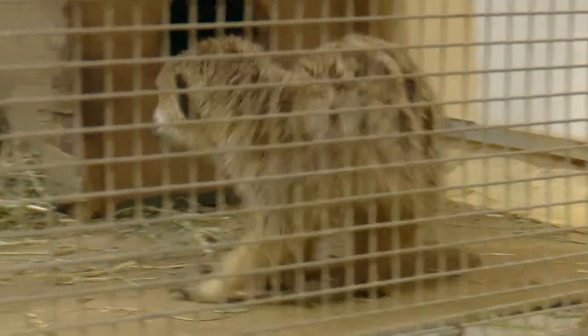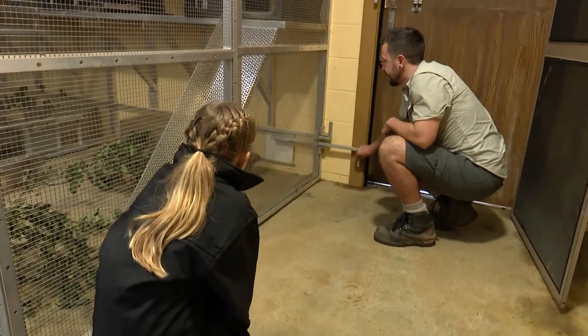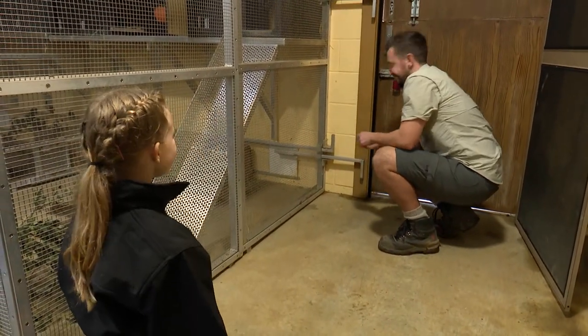So we bring these guys in here at night. They've got access inside and out, and they've got nice heated floors in here. They've got big cozy beds up here just to keep them nice and warm at nighttime. Good job. Thanks. You did it.